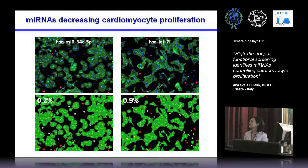For the microRNAs which decrease cardiomyocyte proliferation, we have here two examples, and you can see that you cannot find yellow nucleus. So we have a reduction of proliferation to almost nothing. And these are two examples of microRNAs which decrease proliferation without affecting cell viability.